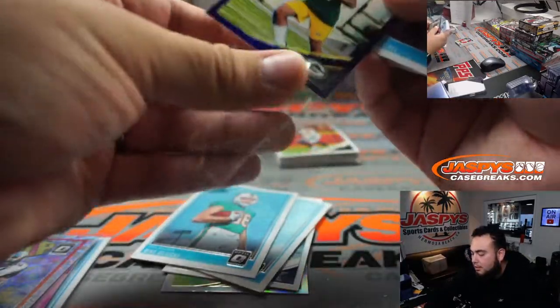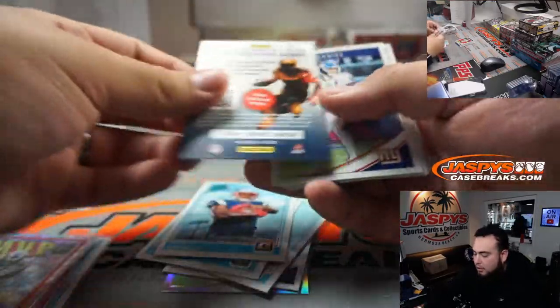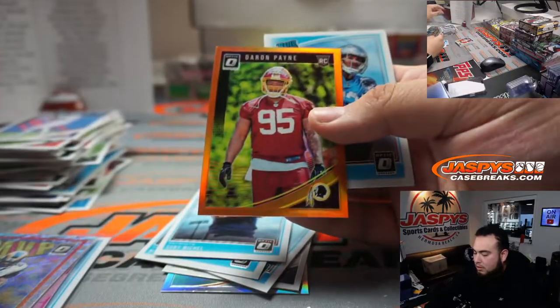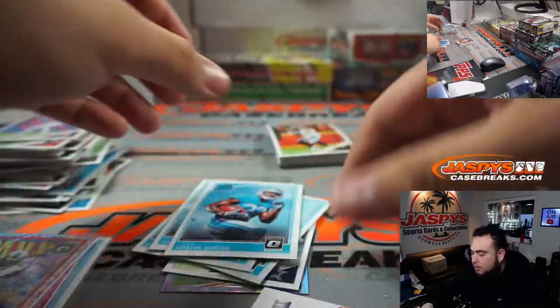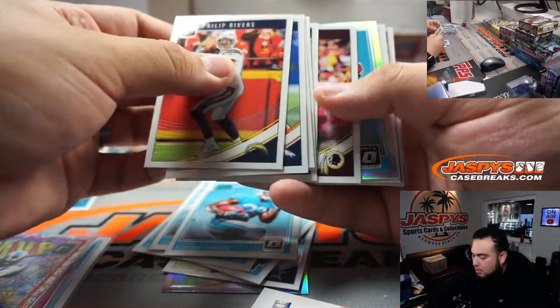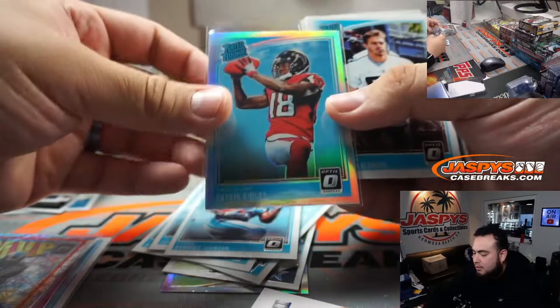J.R. Reed to 50. Sony Michel. Deron Payne. Football team, Kerryon Johnson. And a Calvin Ridley. He's become a great receiver for the Falcons. Hollow.